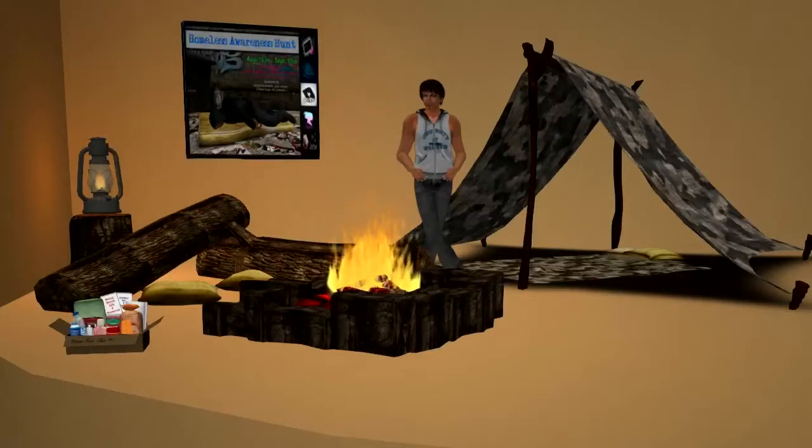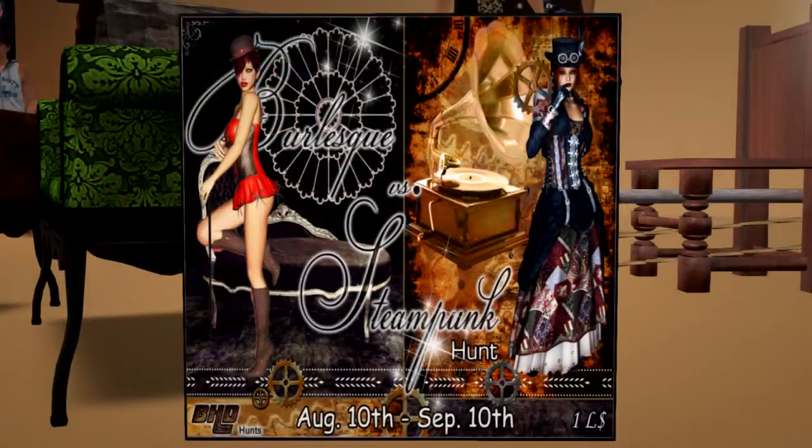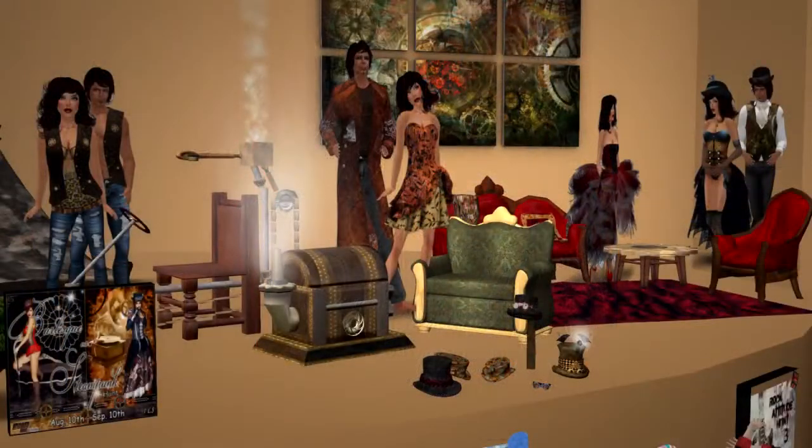And we are now going to talk about the burlesque versus steampunk hunt. And I have to say, based on the gifts that I found and opened up, steampunk won on this one, I think.